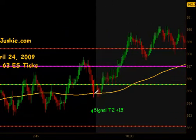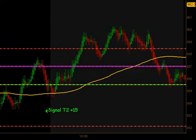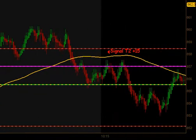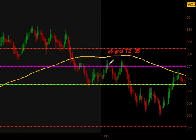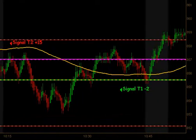On the pullback there was a signal to go long that did produce targets 1 and targets 2 for 15 ticks as we moved through the overnight session highs. Hit some previous resistance, traded above that slightly, and then got rejected off that previous resistance level. As we traded down through the 10 o'clock reversal time frame, came back up at 10:15, got a signal to go short. That produced targets 1 and targets 2 to the downside as we traded back below our opening price.